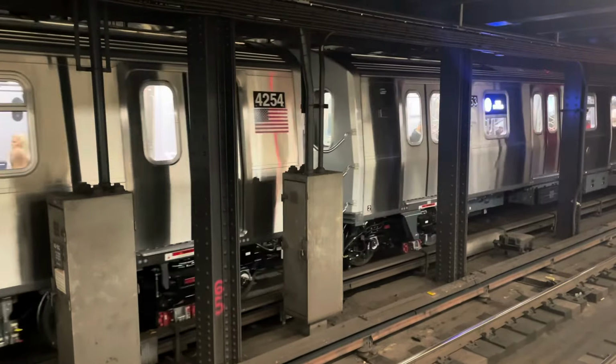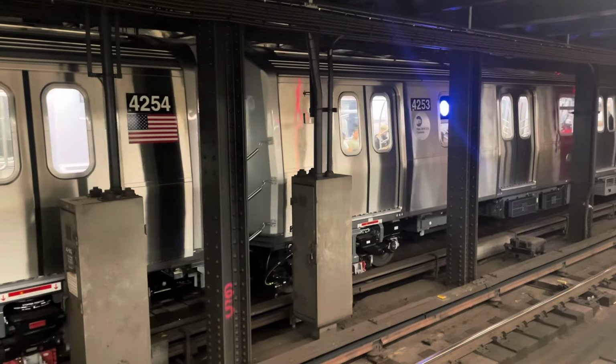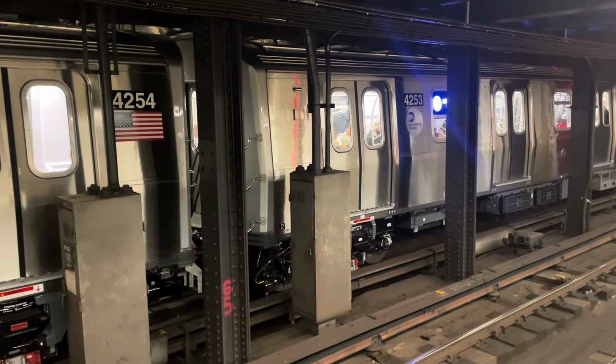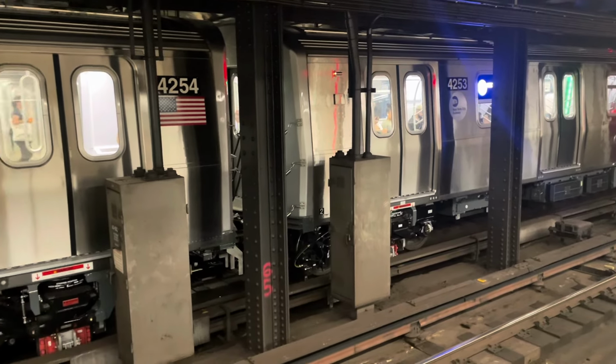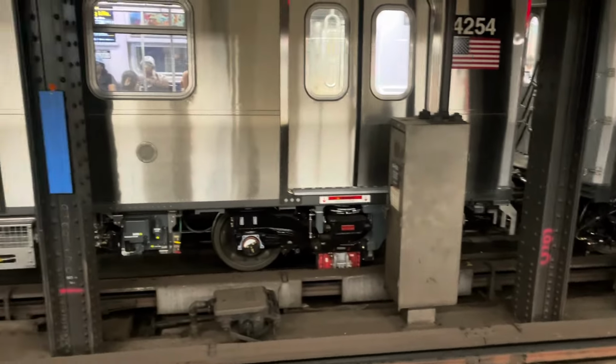Lefferts Boulevard Ozone Park bound train. This might be the newest set of equipment put in service. I think it was put in service the last day or two. Those things are really shiny. Wow.